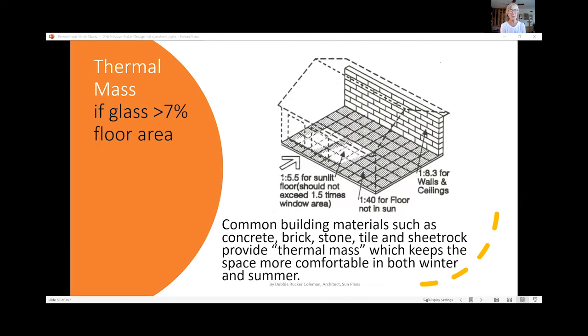Briefly, I'm not going to spend a lot of time on thermal mass because this just has so many implications, but if you have more than 7% of the floor area, add some thermal mass. My favorite is a slab on grade because it's inherent, it's nothing extra. It's already part of the construction cost, part of the design. And the rule is for every square foot of glass, you need 5.5 sunlit floor area to temper that throughout the day. If it's a wall that's in the south facing room, you might need 8 square feet for every square foot of glass. And those materials can be concrete, brick, stone, tile. And just one other thing to mention is that more than 4 inches is not recommended because more than 4 inches sometimes will have too slow of a lag to let the heat back out.